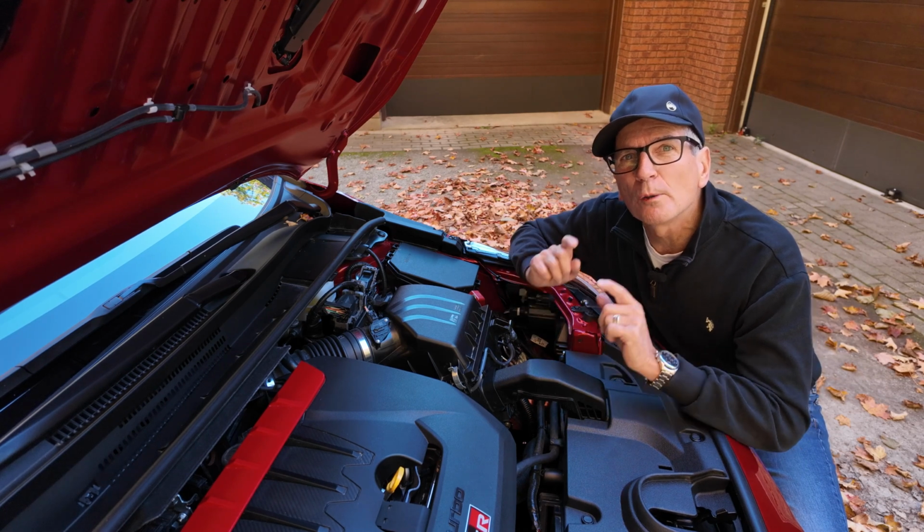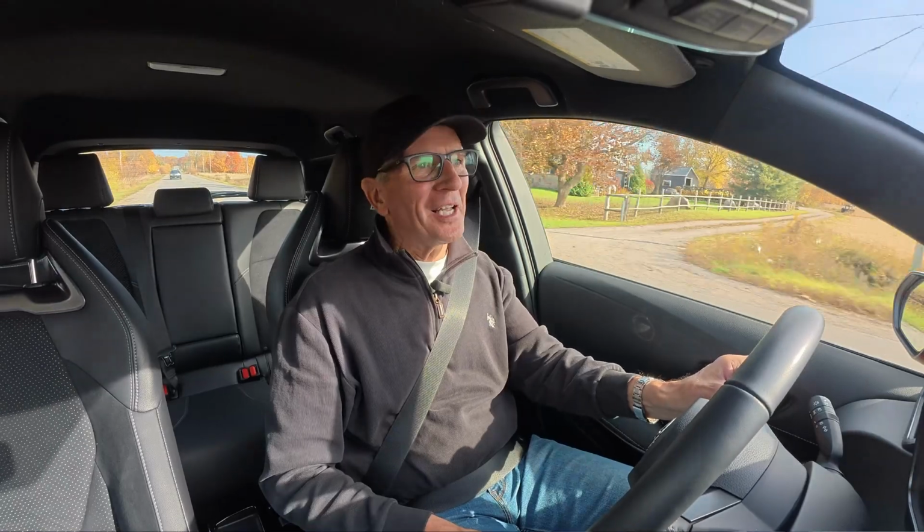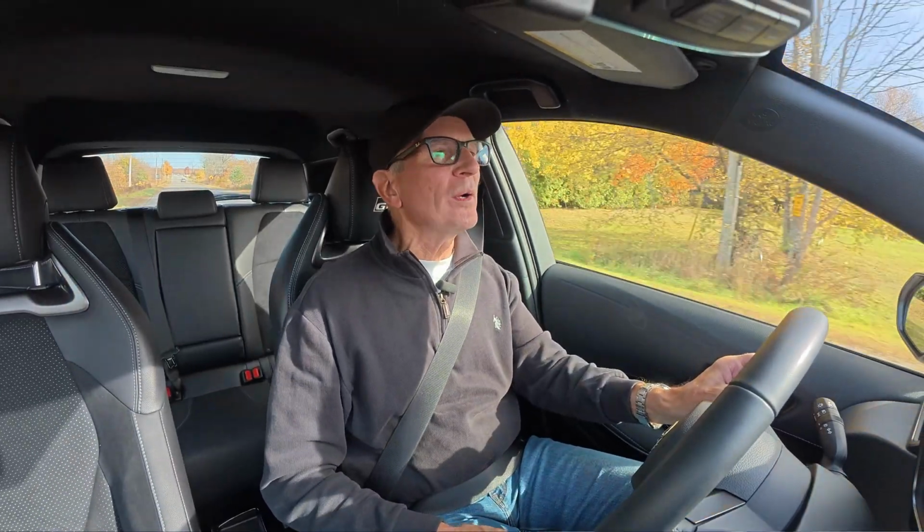It makes more power per liter than a Ferrari 488 piston, but with Toyota reliability. And it's been proven both on the street and on the rally circuit in the GR Yaris. Did I mention too that this car has a real handbrake? Such a great feature and much more fun in the winter than those electric emergency brakes.